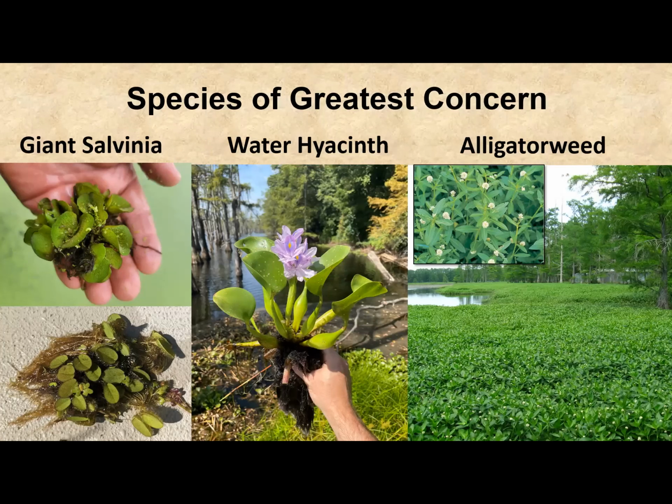It's from South America. It's been in the United States for several decades, and it was brought in through the aquarium trade for water gardens because it is a pretty plant, especially in aquariums. But it's one of the fastest growing plants in the world. It can double in vegetative mass every 3 to 4 days under ideal conditions.